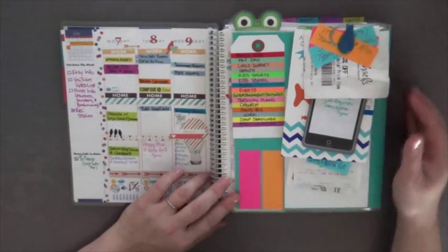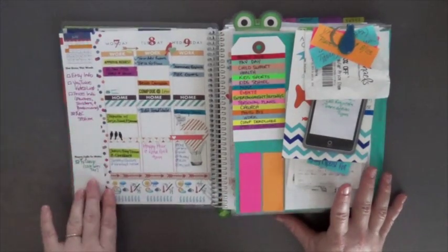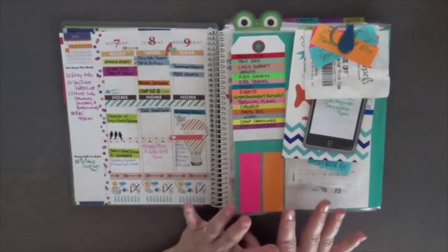But so once I check to see if any of my stuff that I've left over needs to move to the next week, then I move into cleaning out my dashboard.